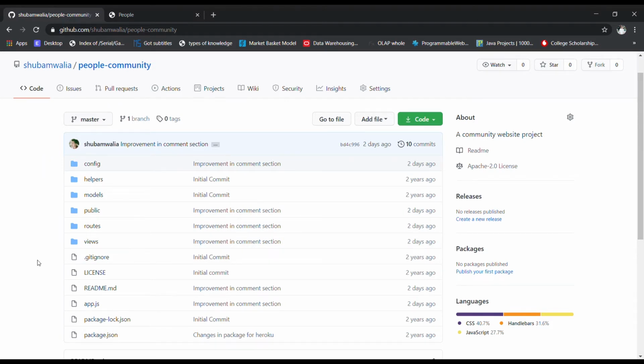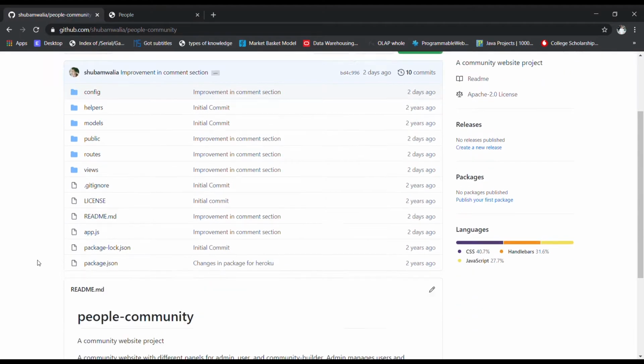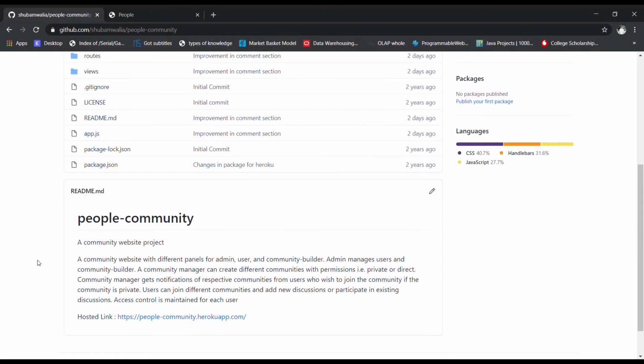Here's my GitHub repo, and there's a project named People Community. What is People Community? It is a closed community website project. And what do I mean by a closed community? It means that only the admin can give access to the users. You can't just sign up to that website and start using it. Only the admin can register the users. You can look into the description to know about it.